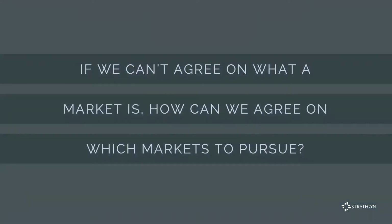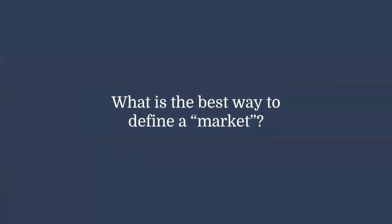If we can't agree on what a market is, how can we agree on what markets to pursue? How can we agree on what markets we're in? How could we agree on what an adjacent market is and what a new market is? Right? So we have to get our definition in place, and then you'll see how it simplifies the path moving forward and figuring out these three distinct paths to growth. So what is the best way to define a market?